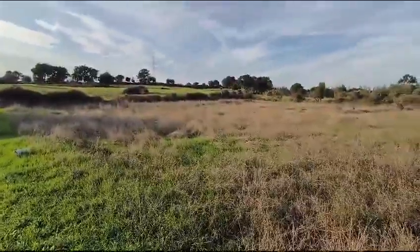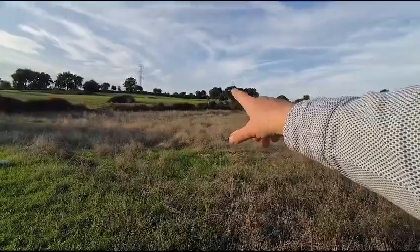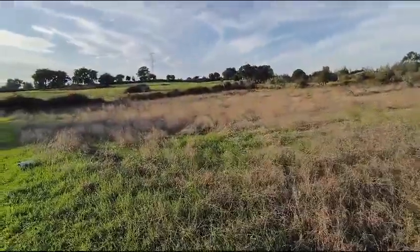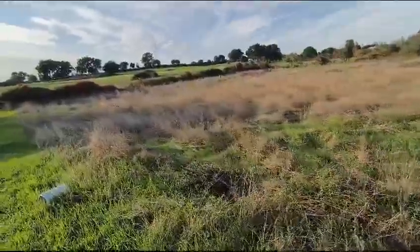And there is a well. I don't know if you can see there. There's a little granite stone post. And the well is in that corner. So 6,500 square meters of land.